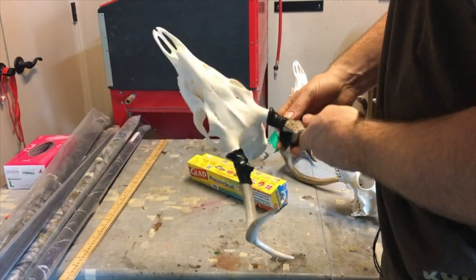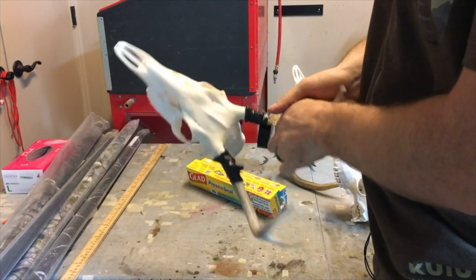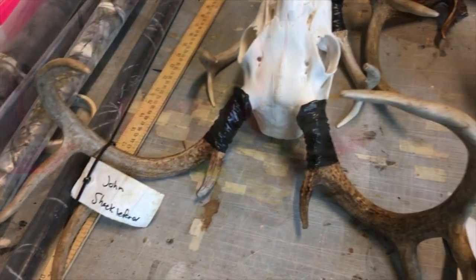Whenever we get a skull to hydro dip, there are several steps that we have to do. The first step would be taping off the antlers of some sort. We use electrical tape with press and seal.